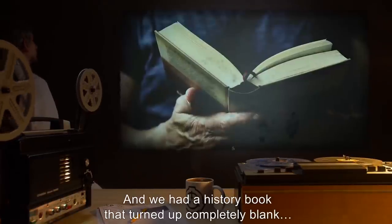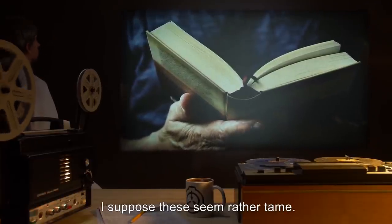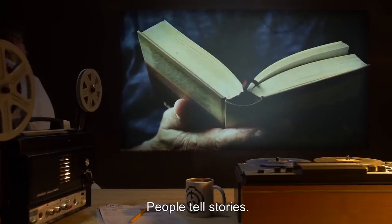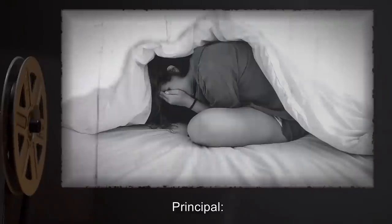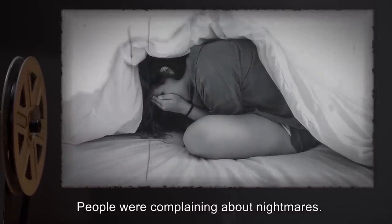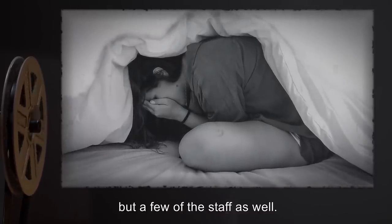And we had a history book that turned up completely blank. I suppose these seem rather tame, but you know how it is. Little things add up. People tell stories. Agent: Tell me about the dreams. Principal: The dreams. Oh, yes. People were complaining about nightmares. Mostly students, but a few of the staff as well.